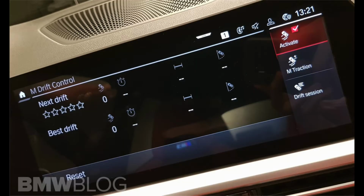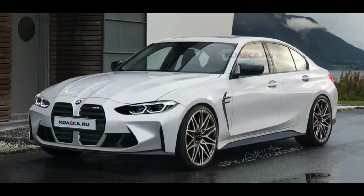I like that it has a variable drift traction control system that will allow you to slide the car a certain amount that you tell the car you want it to slide. Not only that, it will record and tell you how long you held the drift for. That's so cool. It's just one of those nerdy car things to fall in love with. So I love that.